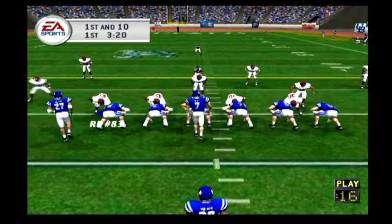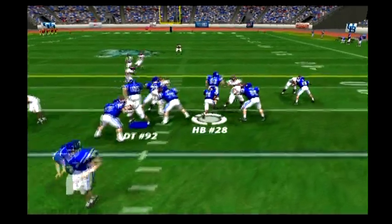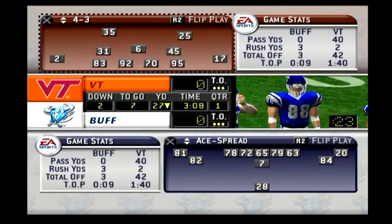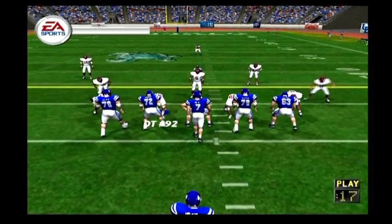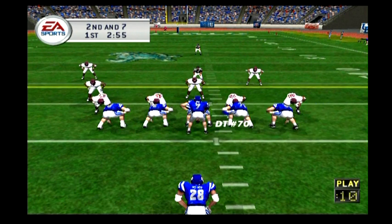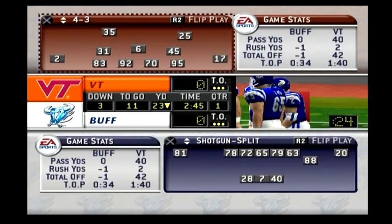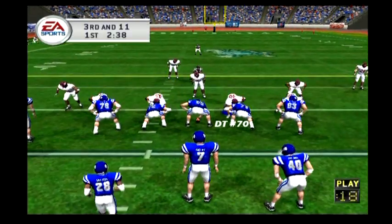4-3 defense. Number 7 gives it up the middle. Number 31 brings him down at the 27-yard line. And the halfback carries for a pickup of 3. Second and 7 coming up here. Ball on their own 27. The Hokies use a four-man front here. Pitch left. Number 31 brings him down for a loss. Nice play by the linebacker. Third and 11. Ball on the 23-yard line. Virginia Tech comes out in a 4-3.